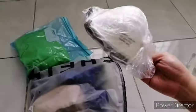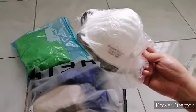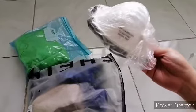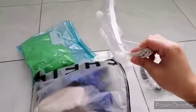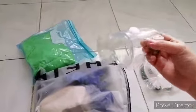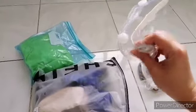If you think that respirator masks are needed, depending on what you perceive as a survival situation, but for me the N95 will be sufficient in most cases. And then I have here these safety goggles. I've tried this on because I'm wearing prescription lenses. I put it on top of my lenses and it still fits well, so that's very good. You have to check on that also.